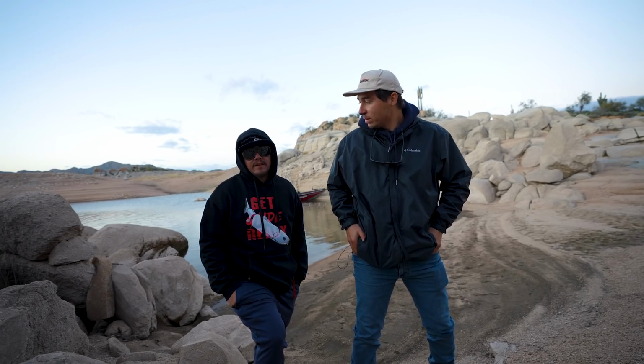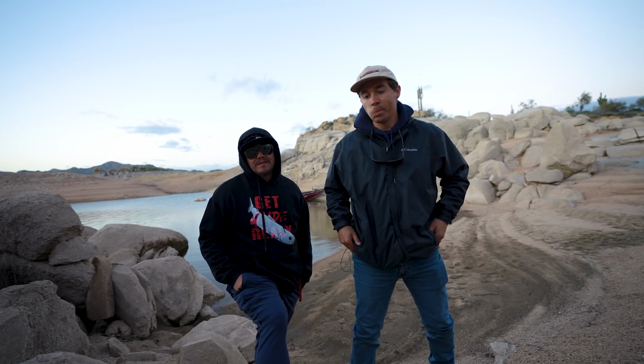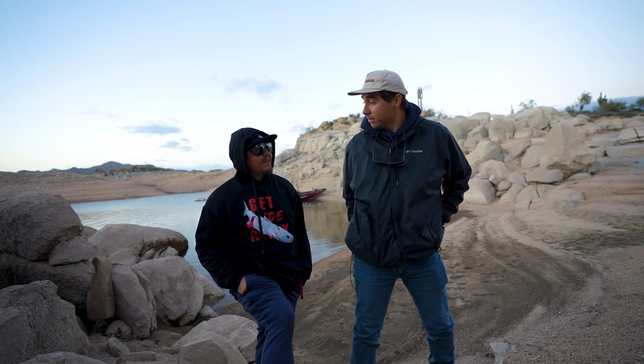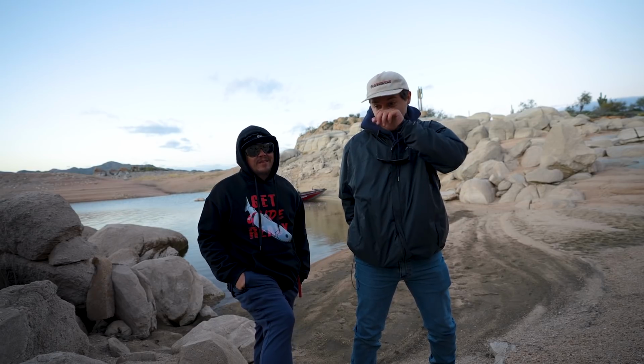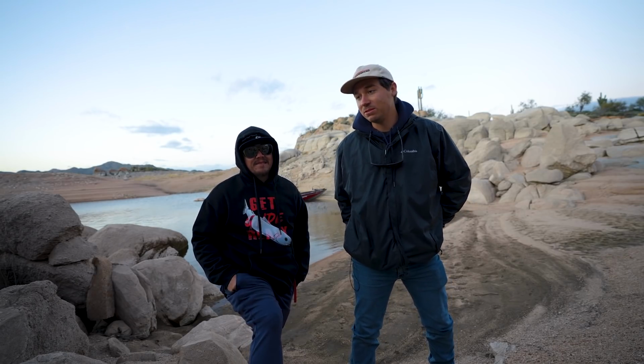Yeah, we caught some fish. We knew it wasn't going to be easy today, so we came out here with a plan and it worked. Yeah, we caught fish the way we wanted to catch fish. Only had to throw the plastic one time. So really it was a solid reaction bite. We didn't have to slow down too much.